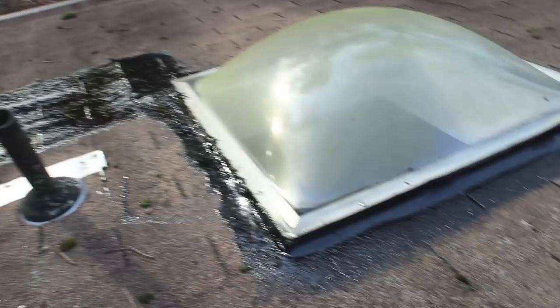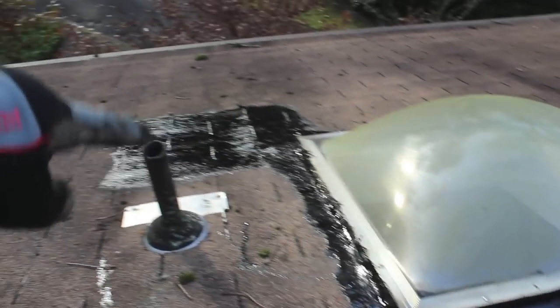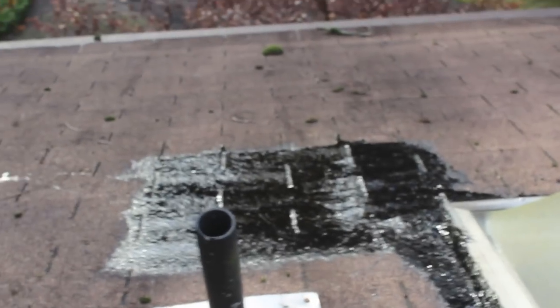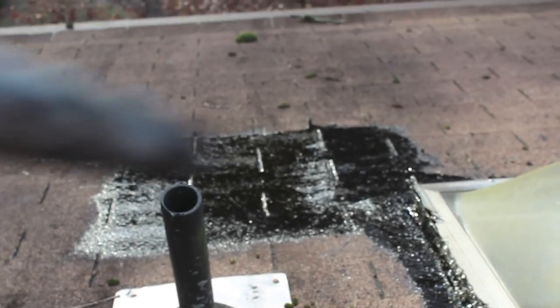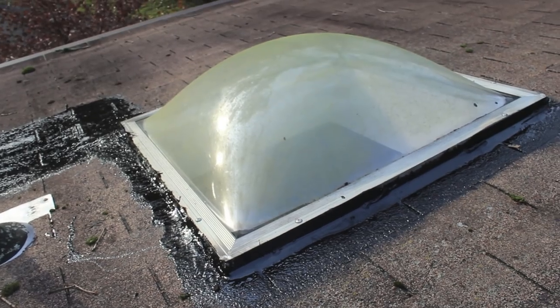All right, so this is what we got going on here. I did a circle around the whole skylight, and this part where the roof was kind of soaking in like a sponge, and I was walking on it. I just did that whole square too. So this is kind of overkill, but hopefully it works. If not, I think he needs a real roofer up here.